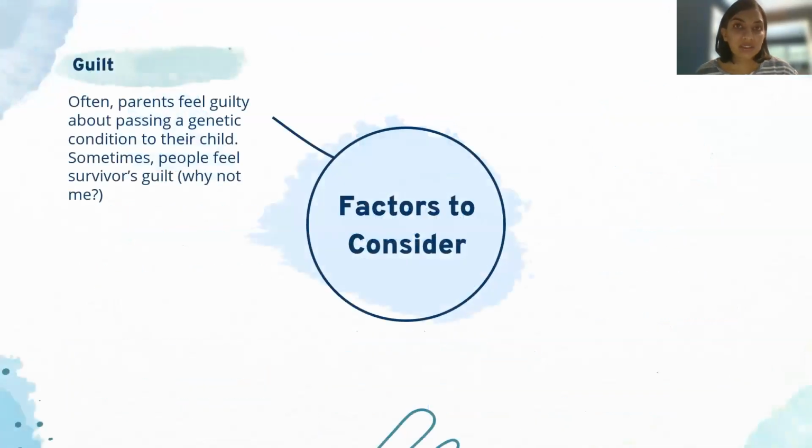There are a lot of factors to consider when you do genetic testing, and a lot of things that patients will ask me about, and I put some of them here. One of the things is guilt. Like, oh my gosh, I had no idea I even had this until my child was diagnosed, or what if I pass it on? I don't even know I have it. Those are oftentimes concerns that people have.